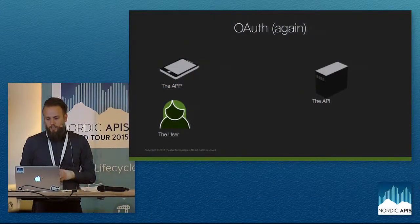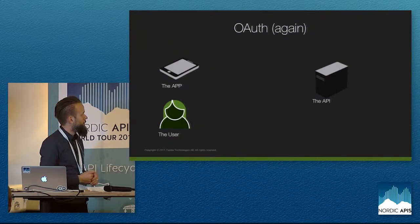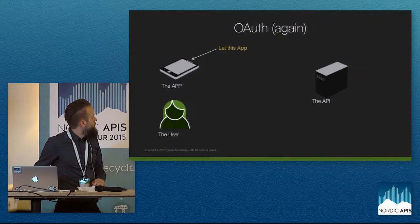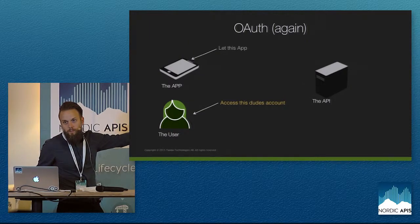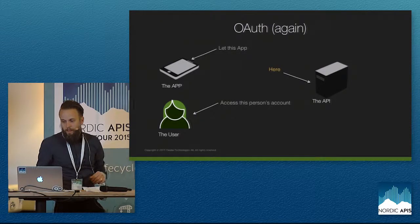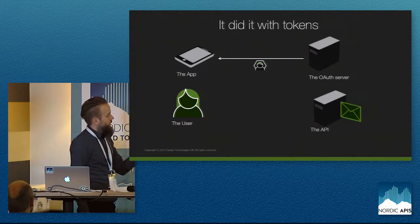Sharing is delegating. We're delegating access to someone else. That's what we're doing, right? Isn't that what Travis just said OAuth was for? OAuth is delegation, that big sign. Sort of. OAuth is something around delegation. So we have these three actors. We've got a few more, but in the simple case, we want to let this app access this dude's account on that API. That's what OAuth is. So OAuth solves this by using access tokens.